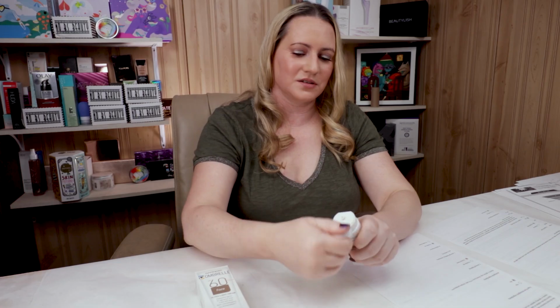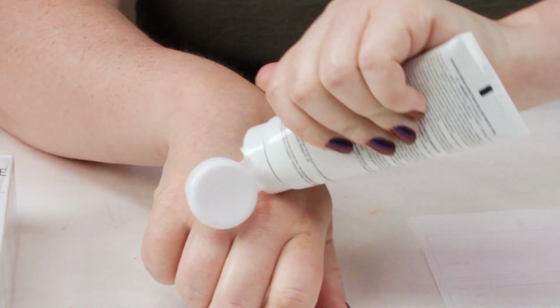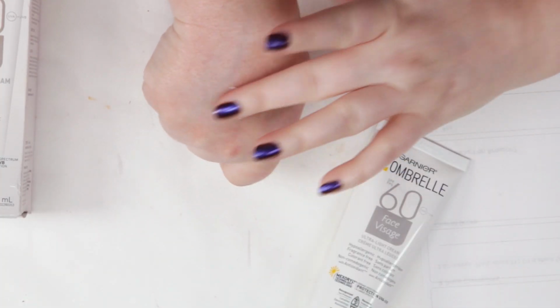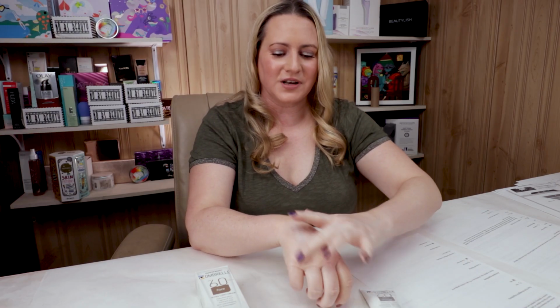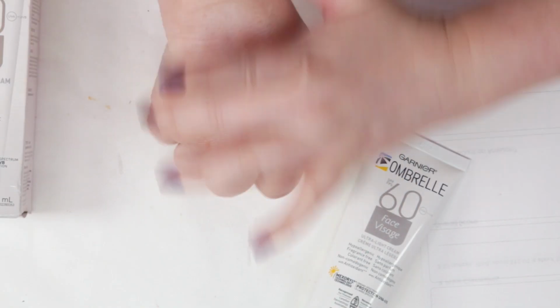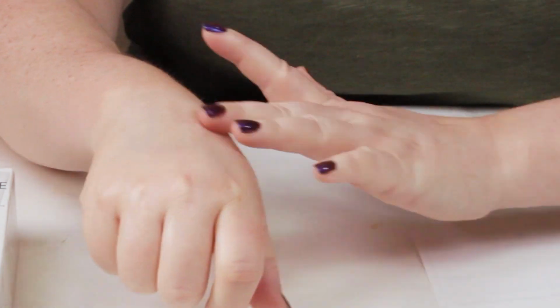Let's apply it. So, you'll see it is kind of a thick texture to it. And once you smooth it into skin, it takes a little bit of finesse to really get to smooth in. But once it sets and is smoothed in, it does have a white cast to it.